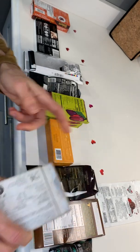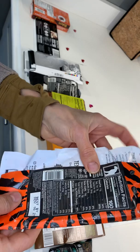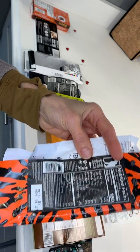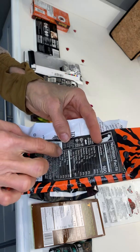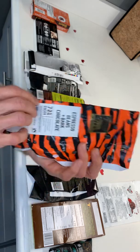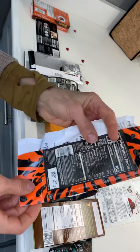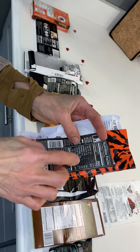And you have to be very careful with these sugars that are hidden in some of these chocolates. There are also some changes when you go from dark to a lighter chocolate, changes in the potassium and iron content and the calcium. But let's go to this one. This is espresso beans and dark chocolate. Carbs, total 15 grams, total sugars 8.